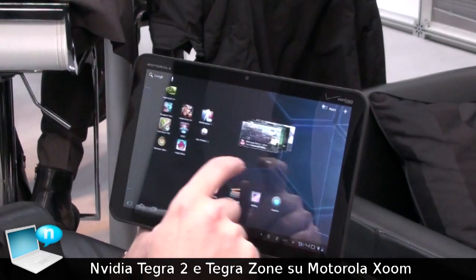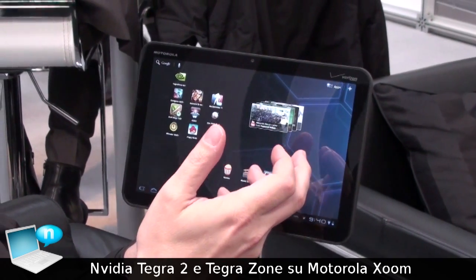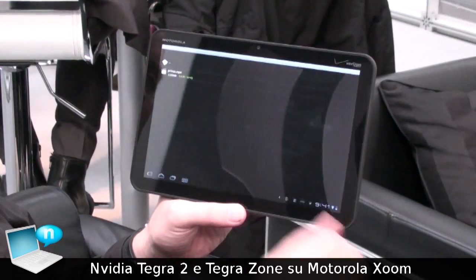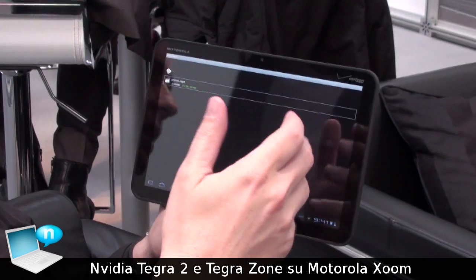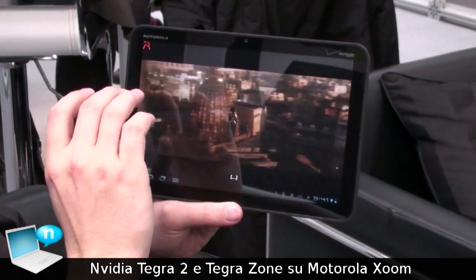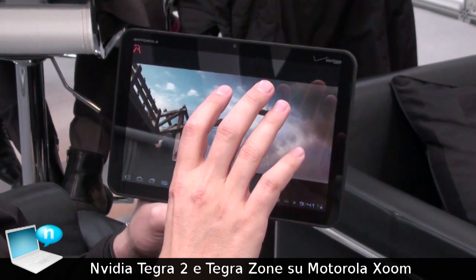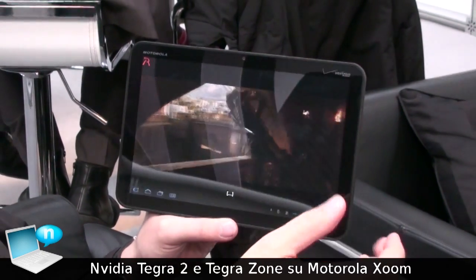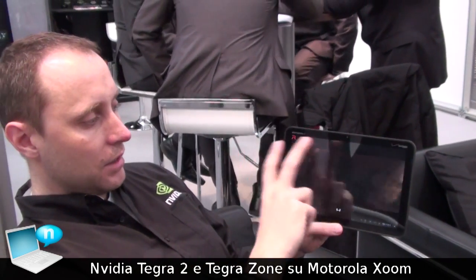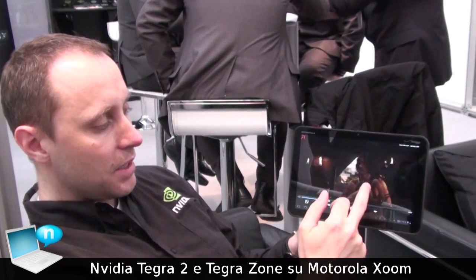Another thing I really like is the performance of Tegra 2 itself. I can show you, for example, I can move and still show the movie. I have a clip from Prince of Persia encoded here. It's 720p. And as you see, the Motorola Xoom has a 16:9 screen, which means you have a real widescreen for watching movies, which is better than other tablets, because most of the tablets I saw so far, like the iPad, just have normal screens. This one is better for watching movies, and Tegra is really fast for playback. So this is 720p, it works great.